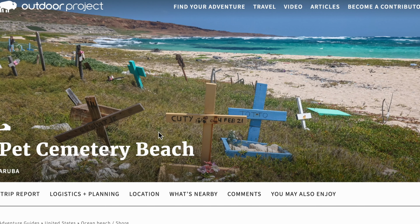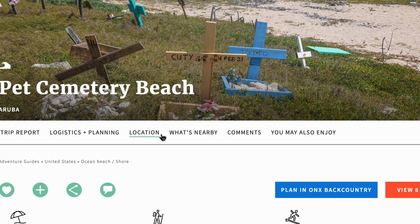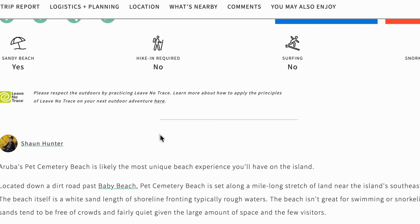After we finished snorkeling, we packed up to move on to our next stop. We read online about this dog cemetery right near Baby Beach, so as dog lovers, we knew we had to do a stop to pay our respects to the dogs who had lived their lives on this island.